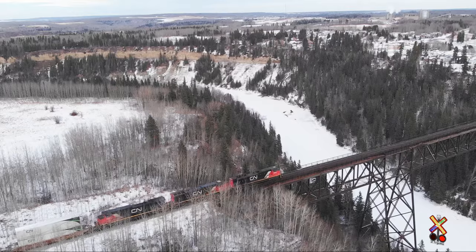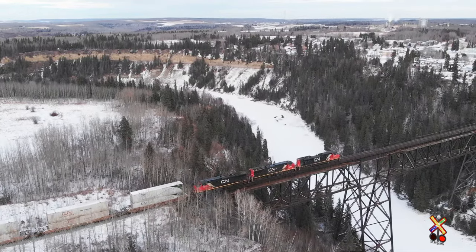A unique feature of this area is this trestle that crosses the Pembina River.